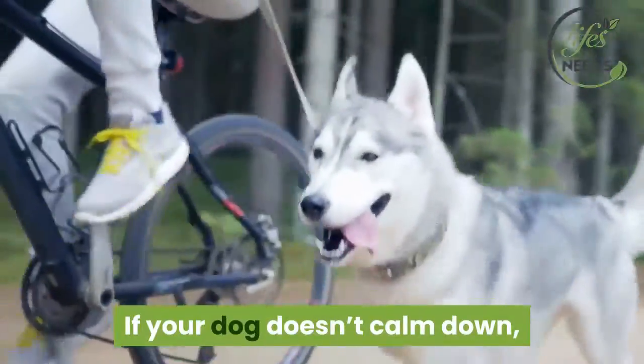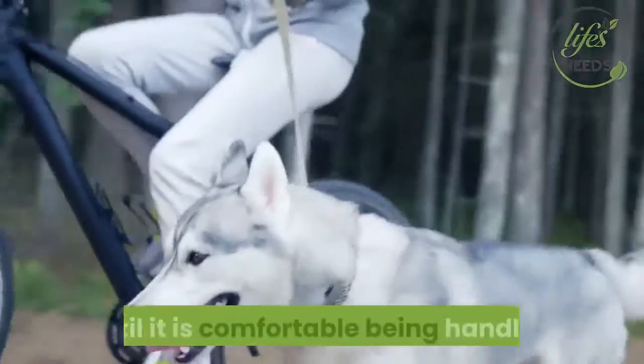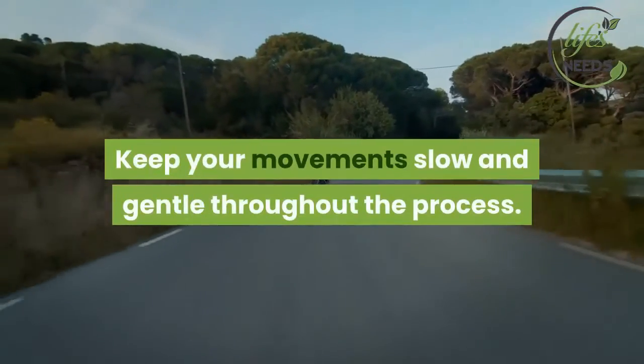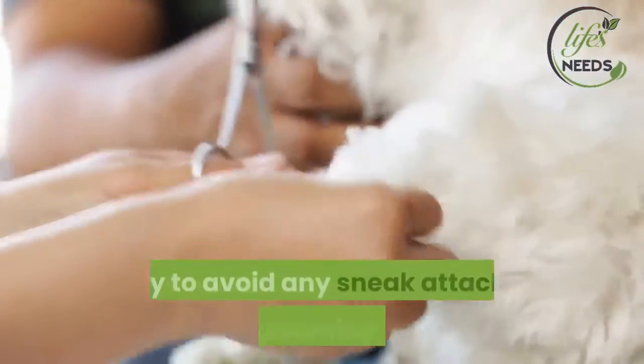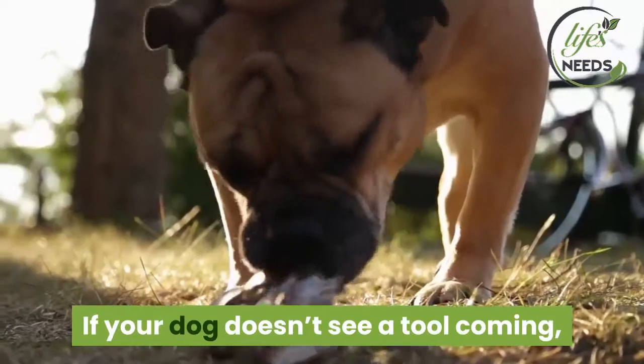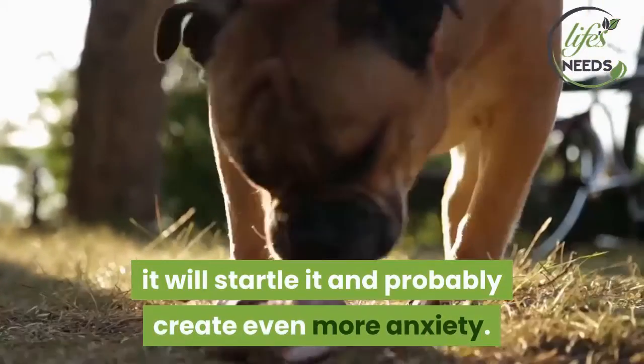If your dog doesn't calm down, you may need to work with it a little more outside of grooming until it is comfortable being handled. Keep your movements slow and gentle throughout the process. Try to avoid any sneak attacks with grooming tools. If your dog doesn't see a tool coming, it will startle it and probably create even more anxiety.